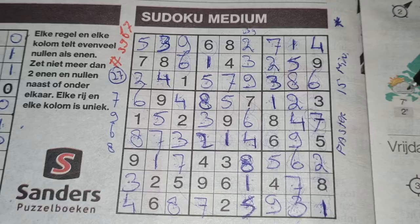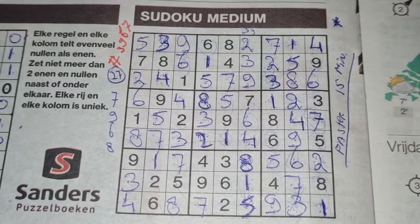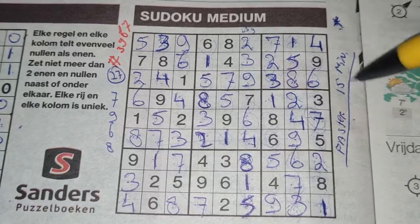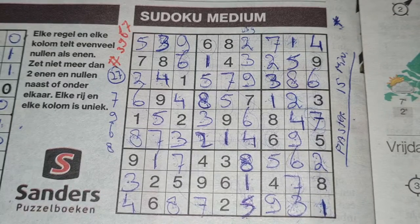Finished in 30 minutes. Faster than 50 minutes. Told you, for 1 star. That's my time limit, so I'm well pleased with the time. And I like this one. Yes, I really do. Do you think so?